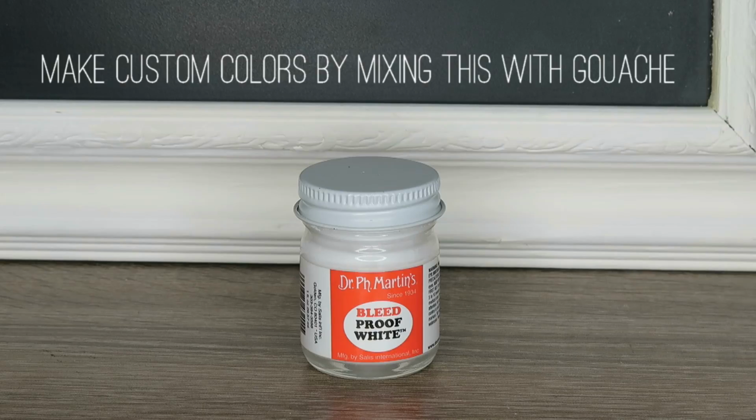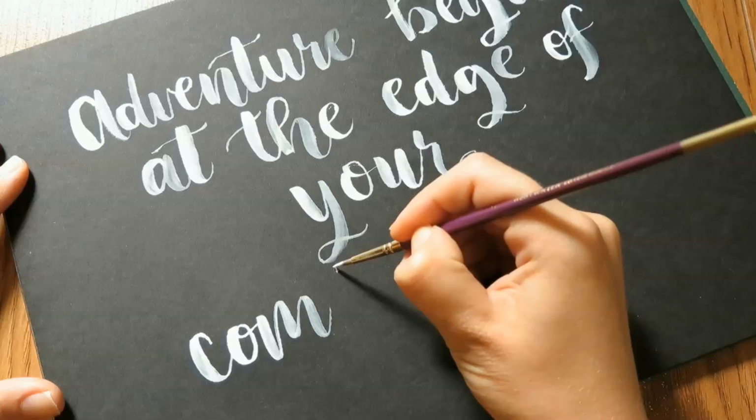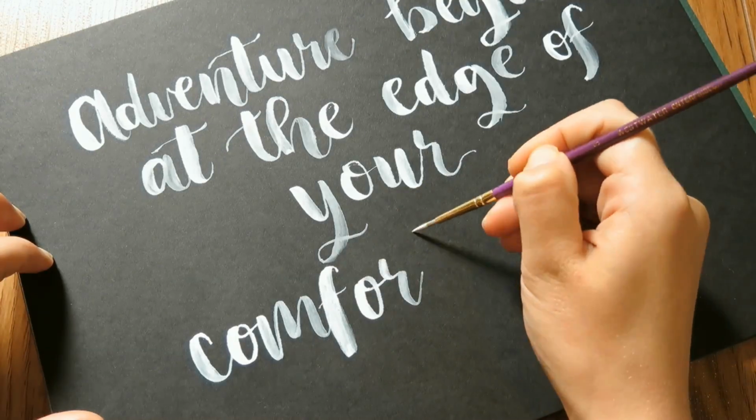Normally I use them with watercolors, but I don't really have a set of watercolors that I'm in love with. But what I do use those brushes with a lot that I absolutely adore is the Dr. Martens Bleedproof White. This is so fantastic for your lettering needs, whether you're using a dip pen or you're watering it down a little bit and doing brush calligraphy. And it is a very, very, very opaque white ink. I know a ton of the calligraphers that I follow on Instagram also love this ink. It's absolutely fantastic.